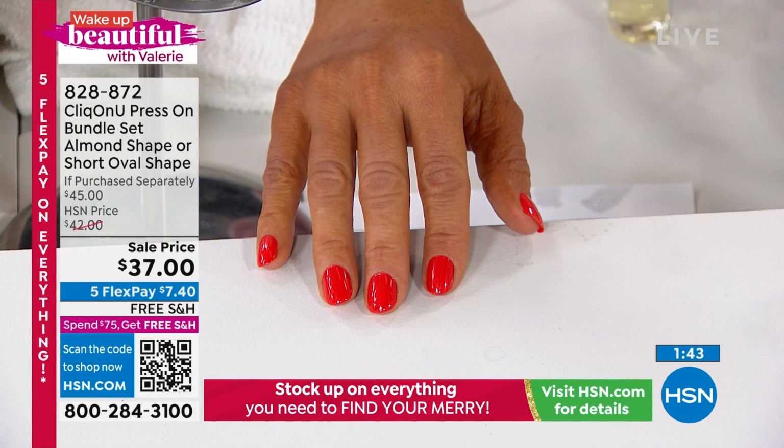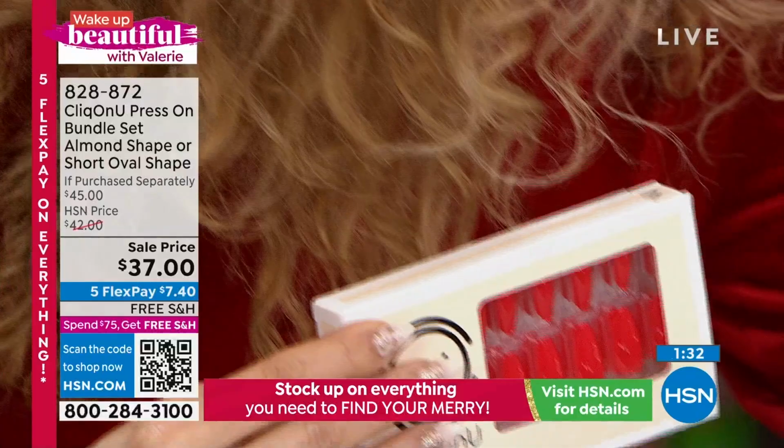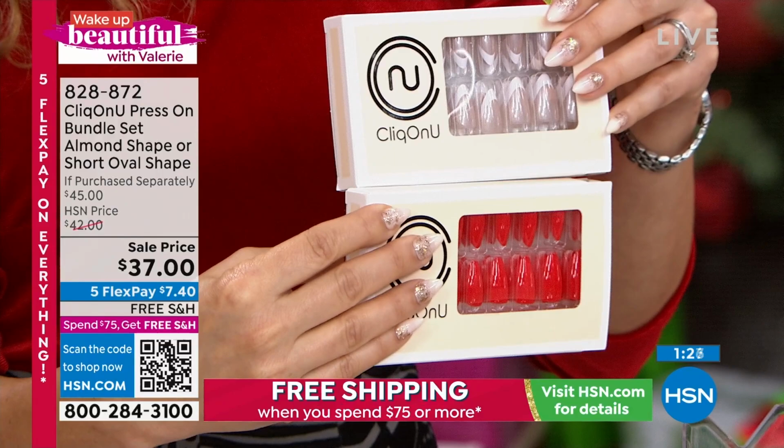Or maybe, I think that's a medium coffee. I don't think that's the largest coffee. $7.40. Then you can have that fresh manicure that you can get that long wear out of. Or a small amount of glue and you can actually reuse it. So if I were gonna take it off and reapply it, how do I take it off? Is it easy? Yeah, and Tony's showing us right now.